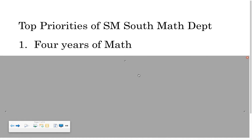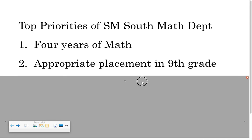I wanted to take a little time to talk through the top priorities we have in our math department. A big thing for us is we want each of our students to have 4 years of mathematics while they're in high school, and we think a critical component of that is that they are appropriately placed in their ninth grade year. And so I want to speak to that specifically and especially look at Algebra 1 compared to geometry for our ninth graders.